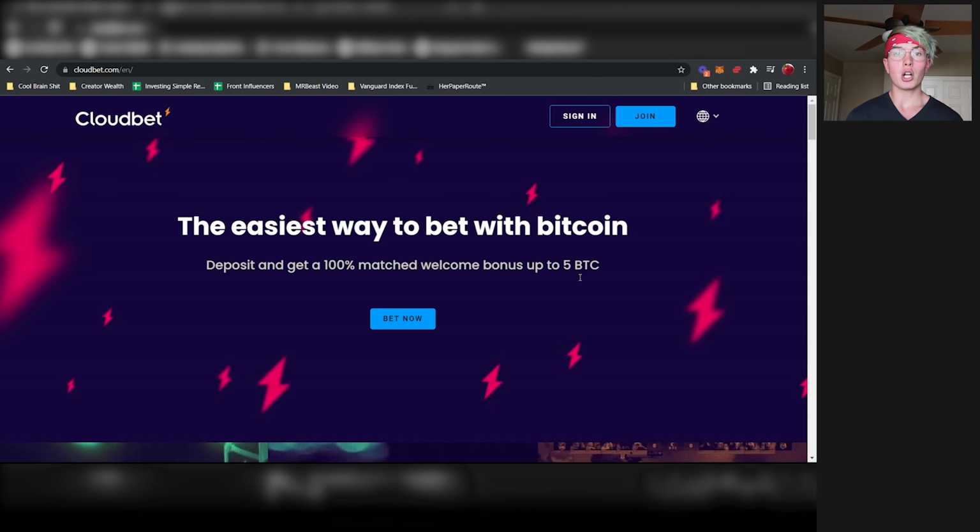So let's start off with actually acquiring crypto. Now, naturally, you're going to need some cryptocurrency in order to play on CloudBet, and in general, Bitcoin is going to be the best option for you. Now, when it comes to acquiring that Bitcoin, you have a multitude of different options.